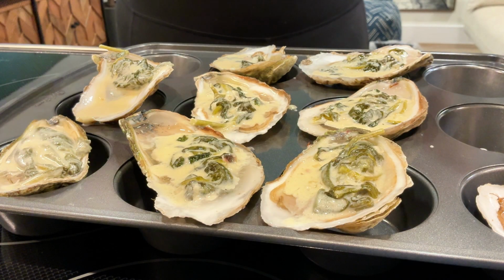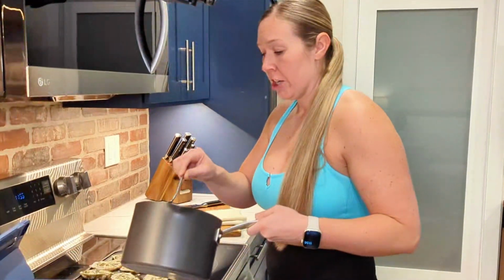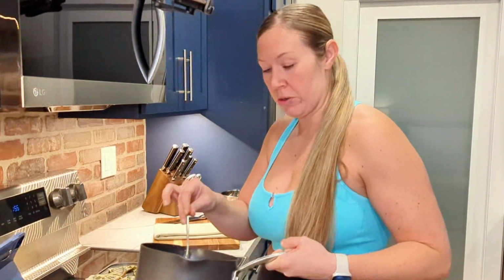That's gonna be a good one. I do have a little bit of leftover sauce here, but if I had any chicken or steak, shrimp, anything like that, you could absolutely use this as a topper for any kind of protein.